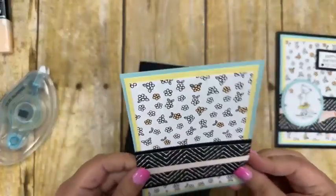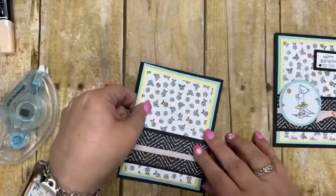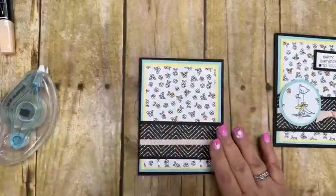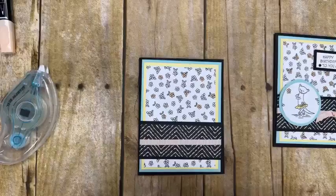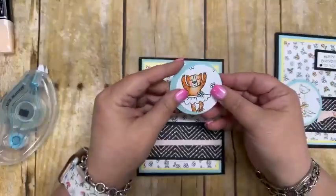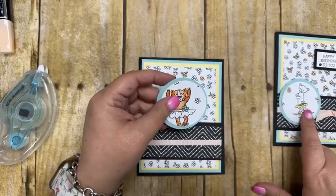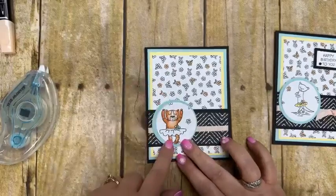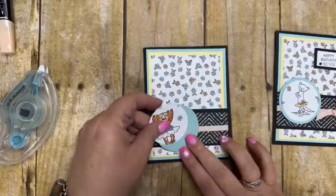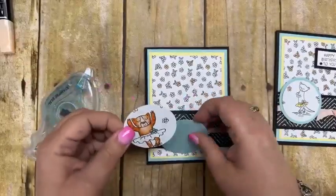There we go. Yeah, I'm a little crooked. There, that's better. Okay. And then for this one, again, I used our circle punches, which is our 1 3/4 and our 2 inch. And this one has a little bit of a different look. So I used the same paper. Remember I showed you the one that has all of the dancers, but this one is going to have this one on it instead, because again, I don't want to waste them, right? So I'm going to use them all up.